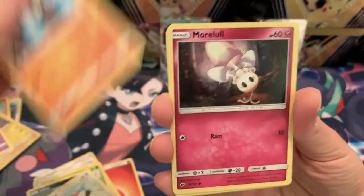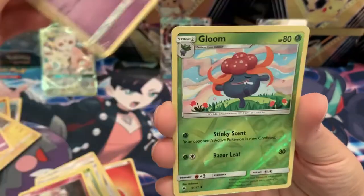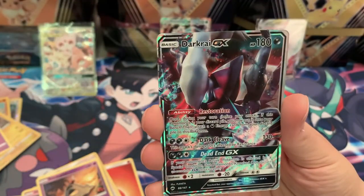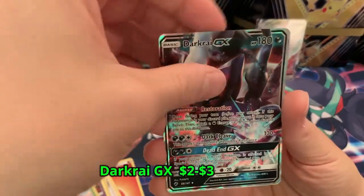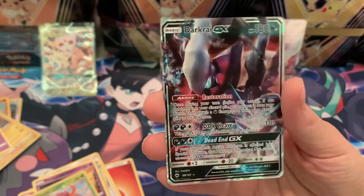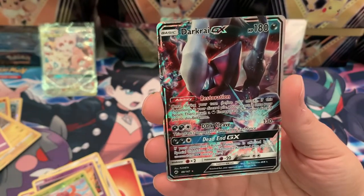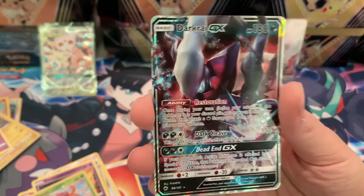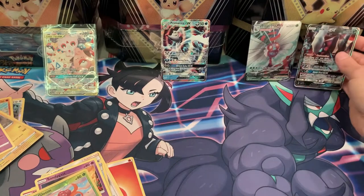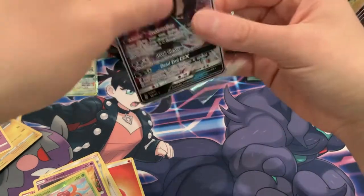Crabrawler, Morlow, Sandy Gas, a Gloom, and a Darkrai GX. Ooh. Darkrai GX, Ability Restoration, Dark Cleave, and Dead End GX. Wow. GX cards and a Butterfree VMAX. Not bad. Not too shabby, guys. I'm putting this in a sleeve as well.